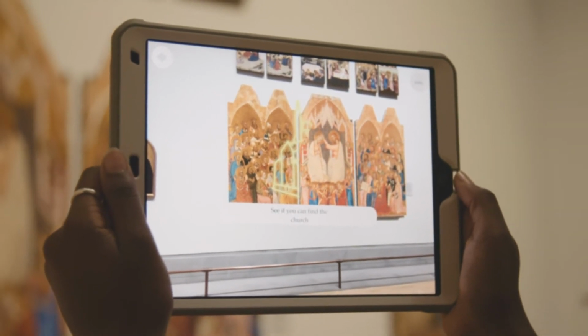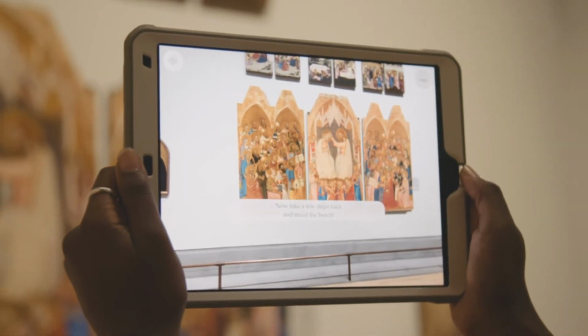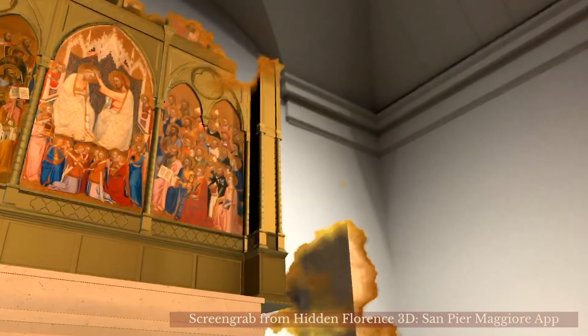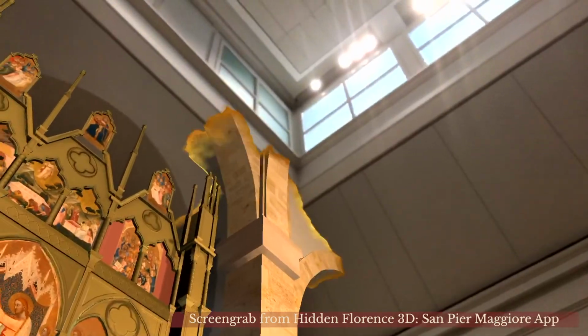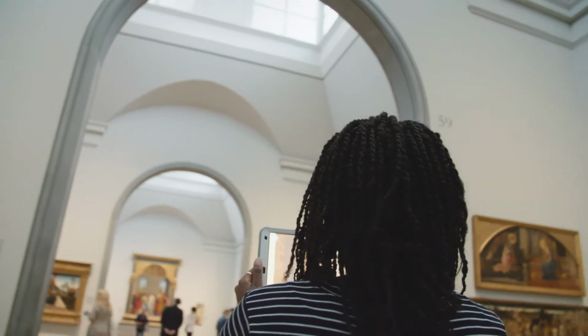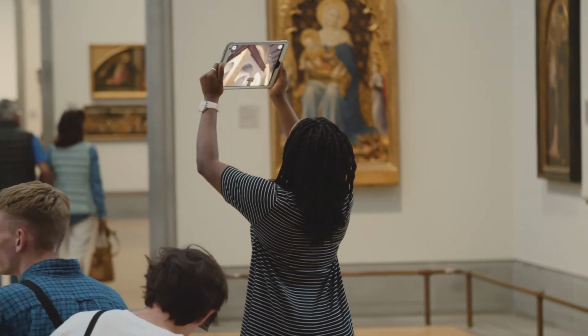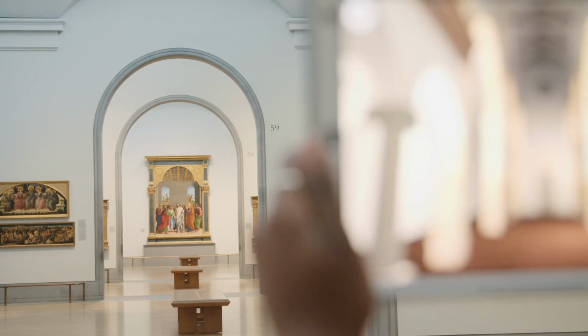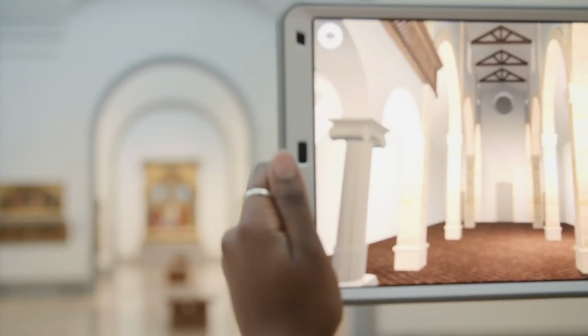The idea was to use the altarpiece behind me as the trigger to recreate the church and build it to scale within the gallery space that we're standing in. It means you'll be able to recognise this artwork, but then freely walk around this whole gallery. The length of the church, as it was, is about 40 metres in length, so you'll be able to walk all the way down this gallery as if you're in the church.